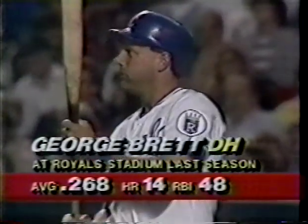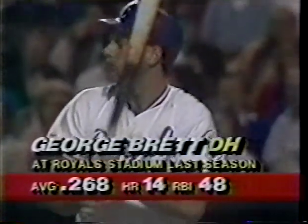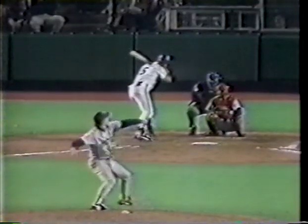To the bottom of the 7th we go. Roger Clemens has been untouchable since the 1st. George Brett, the last man to reach base, with a one-out single in the 1st, takes ball 1 outside. Since Brett had that single in the 1st, Clemens has retired 17 in a row.